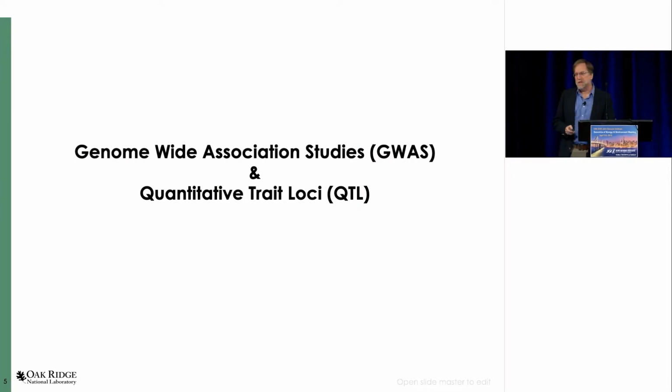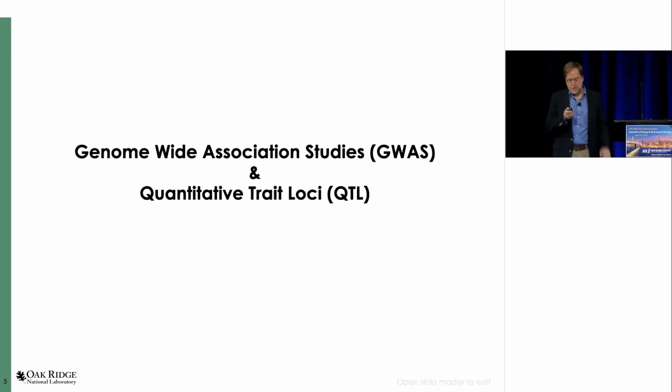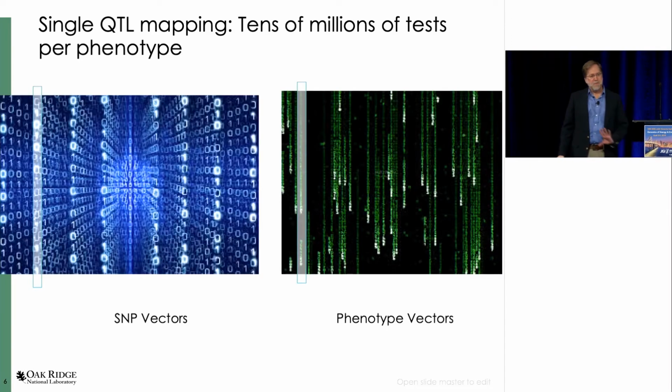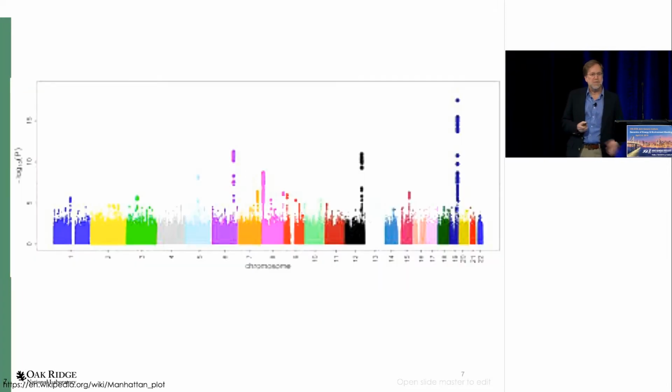A lot of the work that's been done historically has been within GWAS populations, genome-wide association, or QTL populations, and you can really view this as a matrix problem, where the matrix on your left are your genome variants, and the matrix on the right are the phenotypes you've collected across that same population. Now, traditional GWAS treats all the SNPs as independent, so in this case, you would be doing 28 million independent tests on every single genome variant against every single phenotype. And traditionally, when you're looking at one phenotype, you represent the results of that as a Manhattan plot, which is just the negative log transform of the p-value.